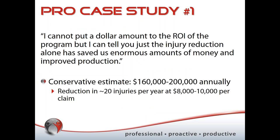So the client themselves gave this quote. They said they cannot put a dollar amount to a return on investment of the program, but they can say that the injury reduction alone has saved enormous amounts of money and improved production. So this company wholeheartedly bought into this program. As soon as they started to see those injury numbers drop, they very quickly were able to say, yes, this has a positive return on investment. Now, exactly what that return is in terms of dollar amount, they didn't do a good job of calculating, and that's the area that I would have loved to see them boost up, essentially.